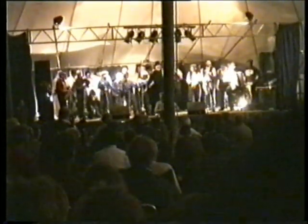Child labour. They used to set them down the coal mines and up chimneys. Now we get them to bang sticks.